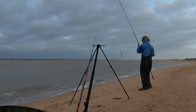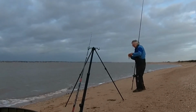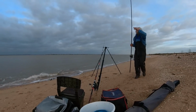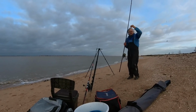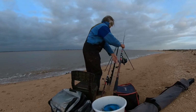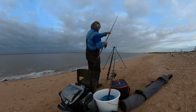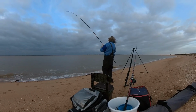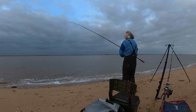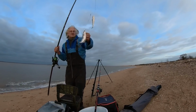Another one to the Sheppey rig, this time on a top hook. First double shot comes to the boom rig. This looks like it's going to turn out to be another whiting fest, but at least at the moment they're of reasonable size.